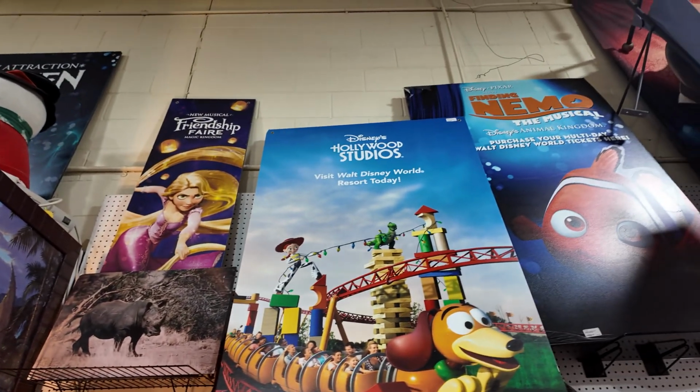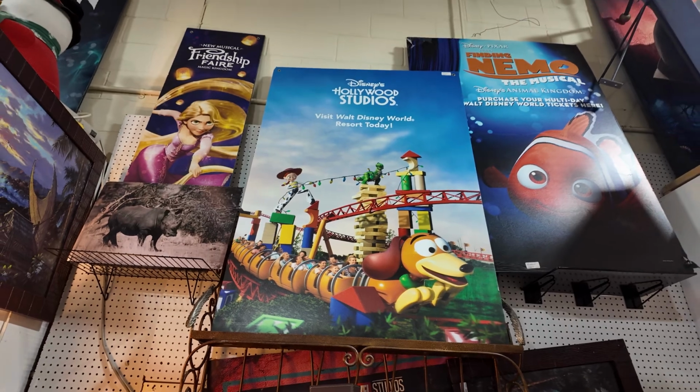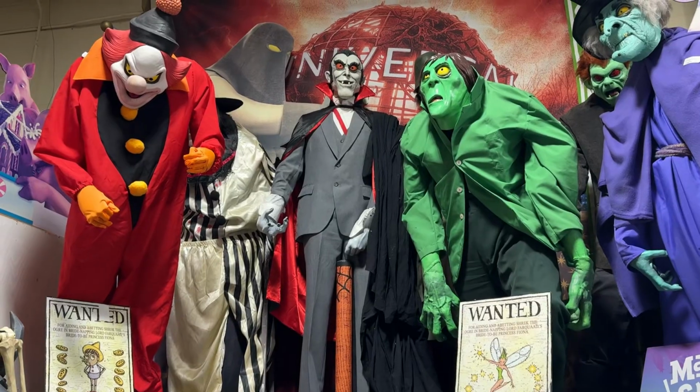Disney's Hollywood Studios. Visit Disney World Resort today. That's great. That was to promote the Toy Story Land and Slinky Dog. Very cool. This area takes me back to my childhood.